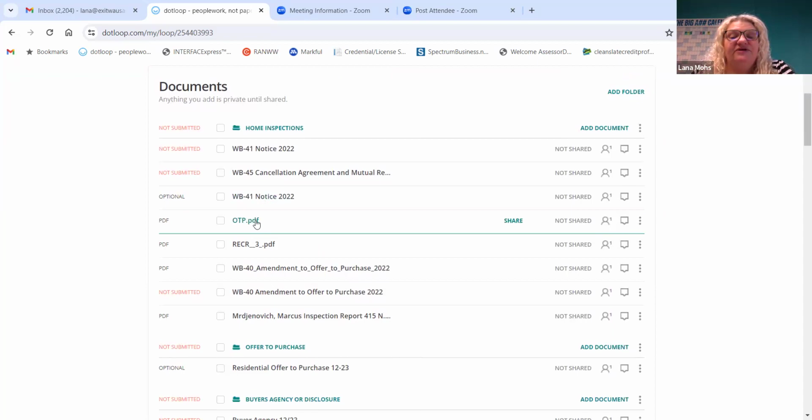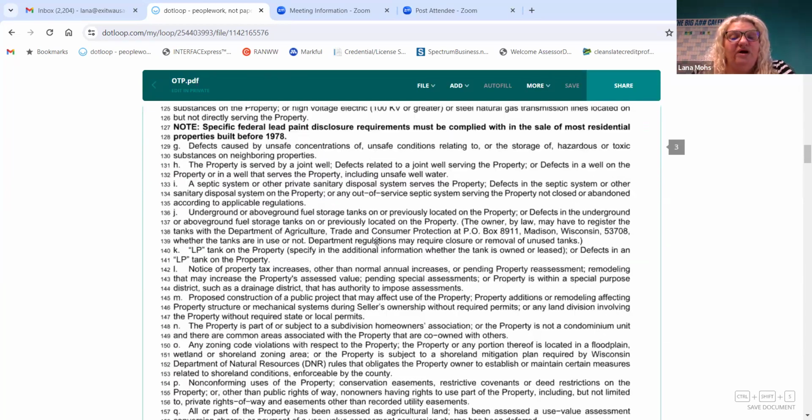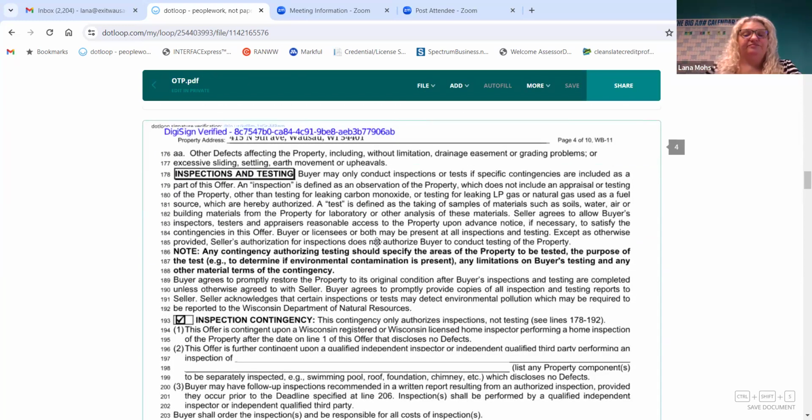So I want to go to the offer here a second and just make it clear what we are doing. Here we go. Inspections and testing: buyer may only conduct inspections or tests if specific contingencies are included as a part of this offer. An inspection is defined as an observation of the property, which does not include an appraisal or testing of the property, other than testing for leaking carbon monoxide or testing for leaking LP gas or natural gas used as a fuel source, which are hereby authorized. A test is defined as the taking of samples of materials such as soils, water, air, or building material on the property for laboratory or other analysis of these materials.